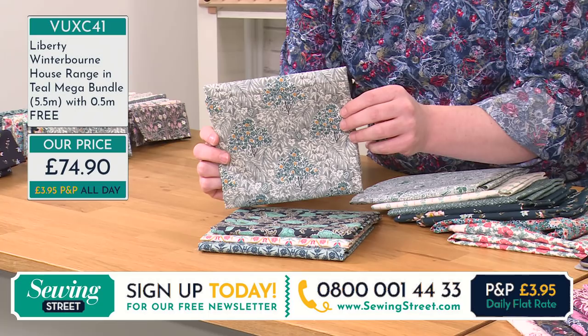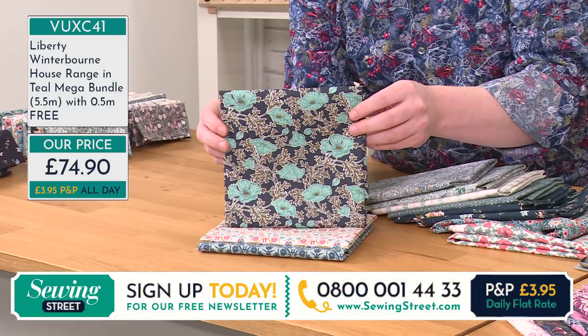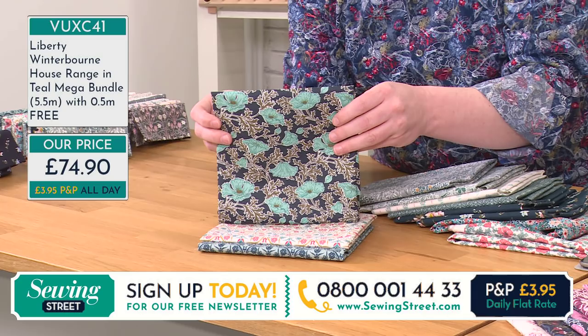I'm just reading this. So, Joe, tell me now, the description there says with half a metre free. What's the free bit? Well, with the price of the bundle, it actually works out that you're getting half a metre, one of these pieces, for free. Isn't that exciting?